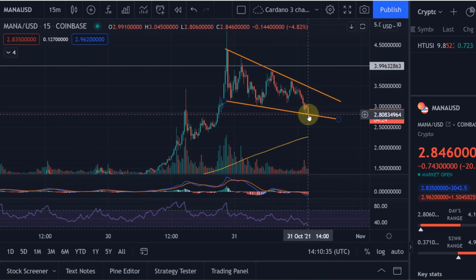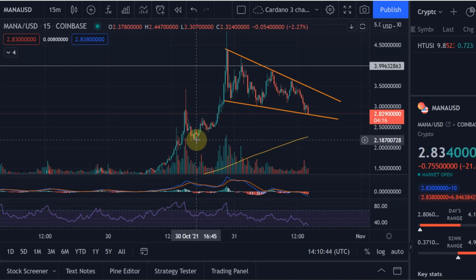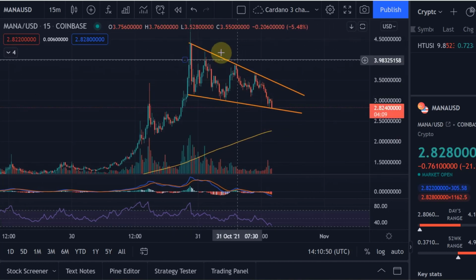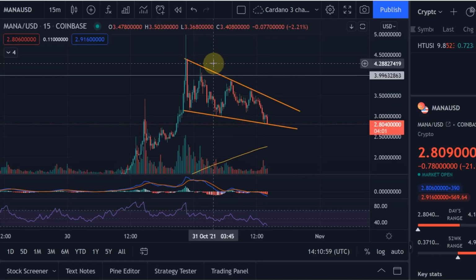I think a breakout to the downside below that 280 level would take us to around 240, that previous low here. Then we had a low here at 220, and then a further support here at $2. At the moment this is still, in my view, looking bullish overall. Just a crazy move up, basically a normal retracement from that huge move to the upside.